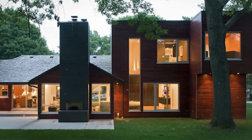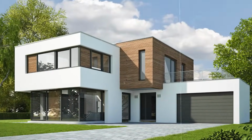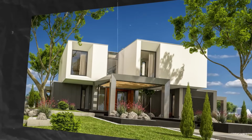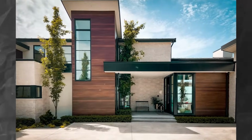Flat or low-pitched roofs contribute to the streamlined look, often extending beyond walls to form overhangs that provide shade and energy efficiency. Modern architecture challenges traditional designs, favoring simplicity and innovation over ornamentation.